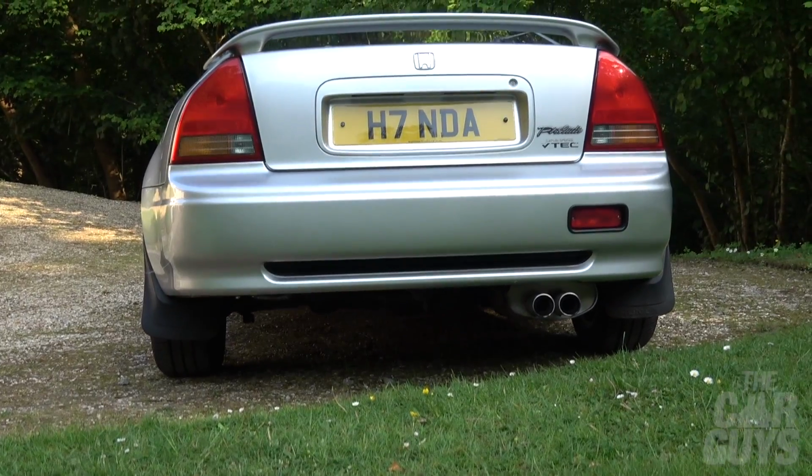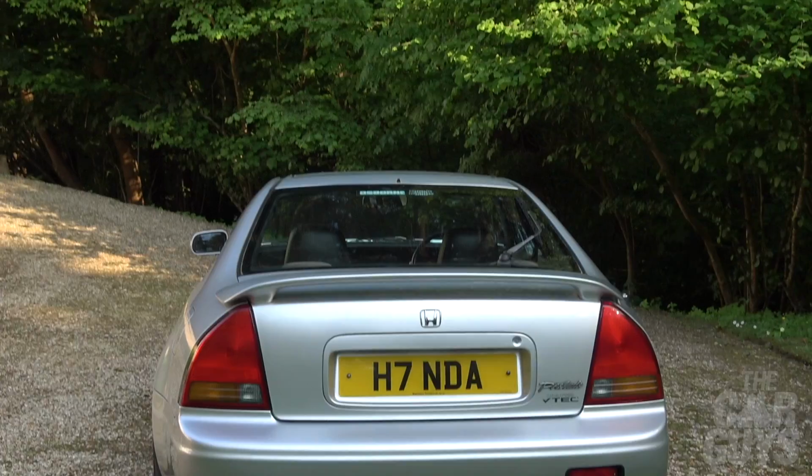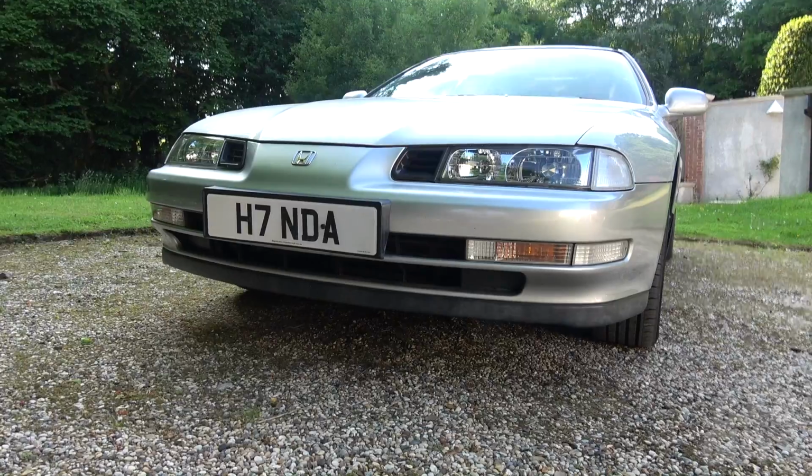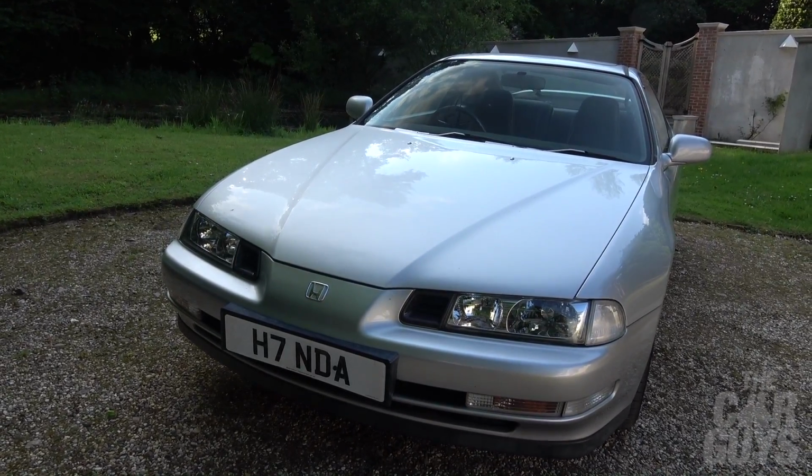Everyone goes for the VTEC because it gives you that extra power surge, so it's without a doubt the one to have. You don't want the non-VTEC version. But to find a VTEC and a manual and low mileage, that's like hen's teeth. That is pretty hard to find. So you've got to get up early in the morning to find one of those. And actually, as a daily driver, as something to just tool around in when you're not driving a supercar, it's absolutely great. It's a lovely little car.